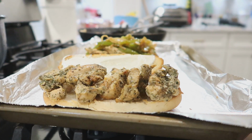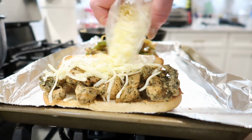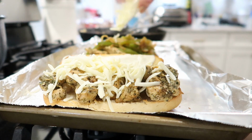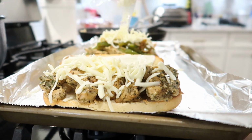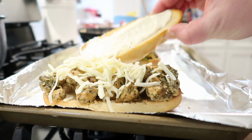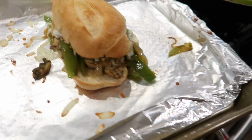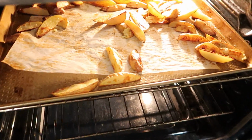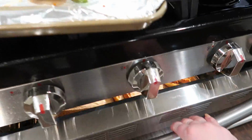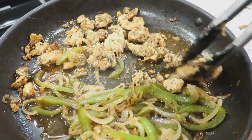Okay, so I'm just building the sandwiches. So in this one, I'm just gonna put chicken and cheese. And then on the other one for Adam, I've got the peppers and onions on there. And then I put some of the aioli on the top bun as well. Okay, so the sandwiches turned out really good, as did the fries. They're just kind of staying warm in the oven right now. I don't think I'm gonna have mine on a bun, so I need to figure out how I'm gonna eat it.